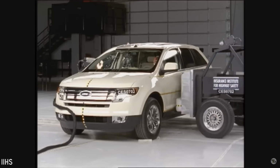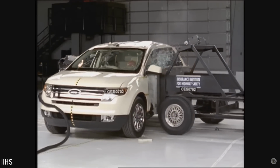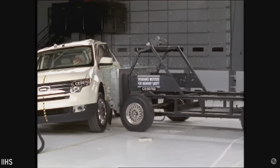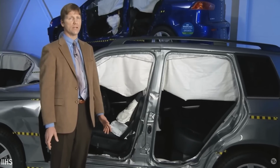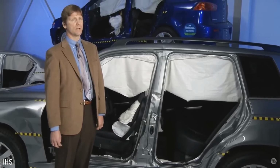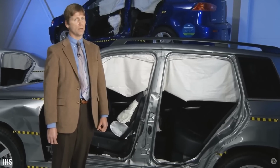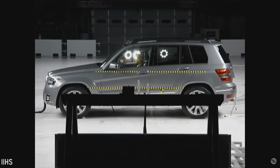While side airbags are not required in the US, almost all vehicle manufacturers include them. This is because having side airbags is often the difference between passing or failing federal side protection requirements. Also, side airbags have prevented thousands of deaths and many more injuries over the past 10 years.